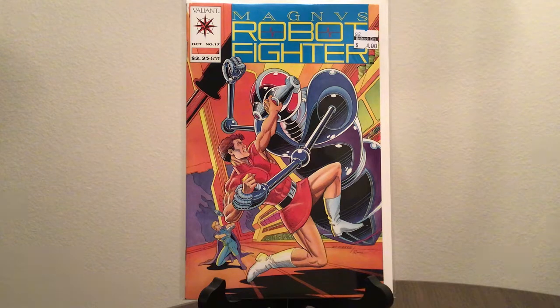First, let me get this one out of the way. This is Magnus Robot Fighter number 17. I'm going to have to go through my Magnus collection, but I'm pretty sure this is the last of the early issues of Magnus Robot Fighter that I didn't have. So I think for my collection of Jim Shooter era Valiant comics, the only one I'm missing is Solar number 6, if I'm not mistaken. I do need to go through it and make sure, but I'm pretty sure that's correct.